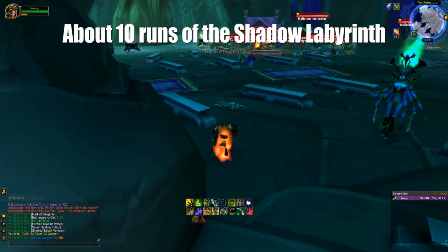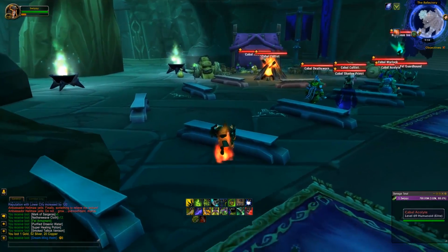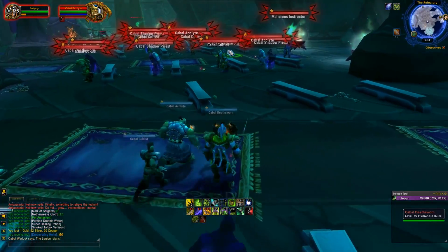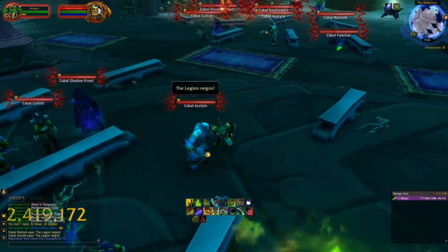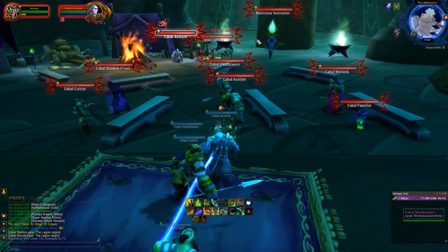To get the materials for this, here's what you do. Get on your skinner and go run the Black Morass a couple of times to get some knothide leather. You then send that over to your leatherworker to convert it into heavy knothide leather. Then go hang out at one of the forge camps to skin the fel hide off the hounds that spawn there.